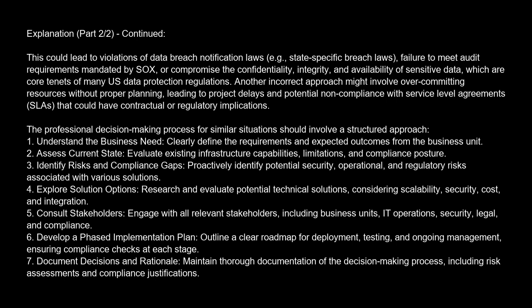6. Develop a phased implementation plan. Outline a clear roadmap for deployment, testing, and ongoing management, ensuring compliance checks at each stage. 7. Document decisions and rationale. Maintain thorough documentation of the decision-making process, including risk assessments and compliance justifications.